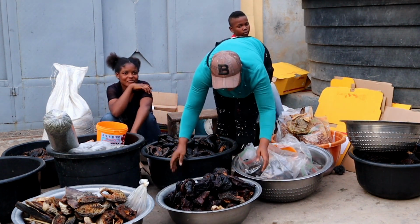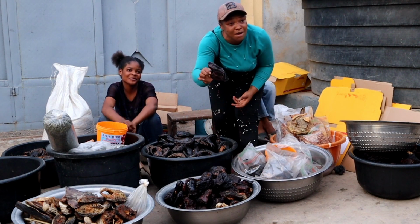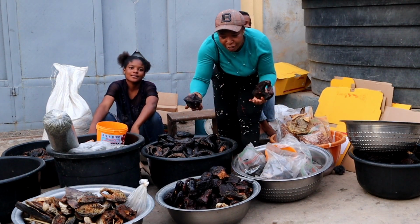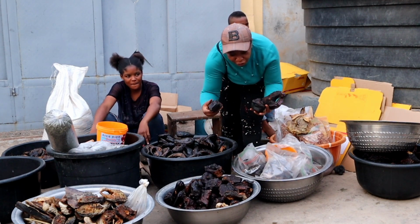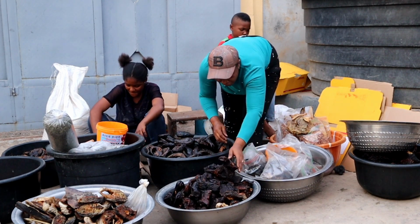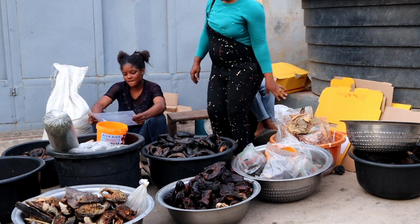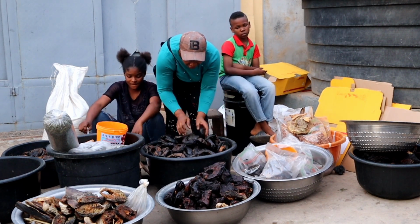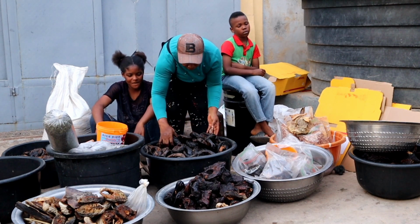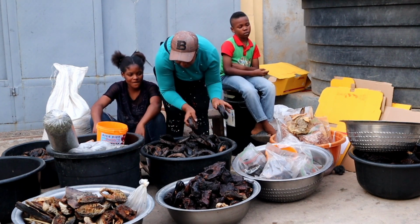And yes, guys, come and take a look at Asa. This is Asa fish. The fish, I say, big man fish. You can see Asa, big man fish. So yeah, that is going. I want to show you guys one by one. This is the catfish, dried, already well dried. You can see them.